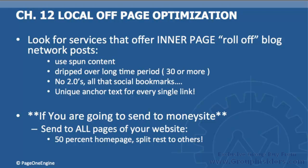Now, you want to use spun content for these. You don't have to hire writers for these links. And you want to get the links drip fed over a long period of time. Usually most of these services offer a 30-day drip feed. Now try and stay away from the 2.0 packages because most of those are just usually spammed out unless you own them and you're building URLs yourself. Now I really want to drill the point to have unique anchor text for every single link you're building. Just remember that when you're building your tier 2 links.